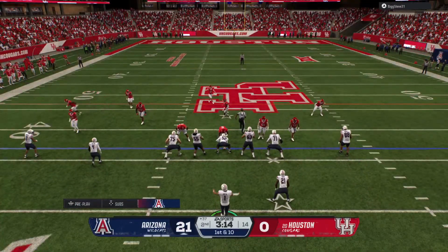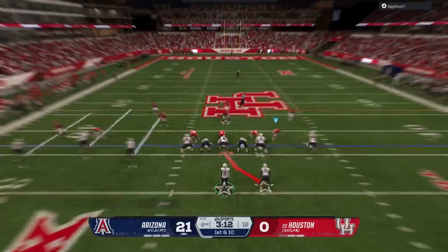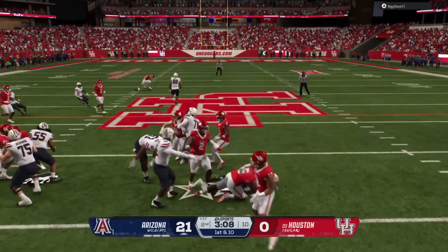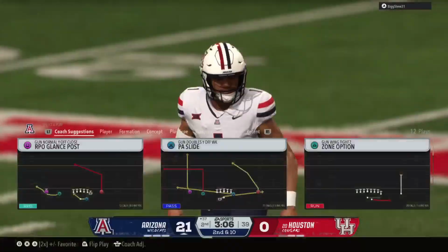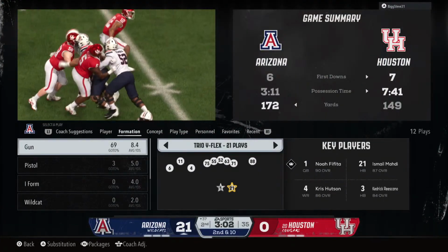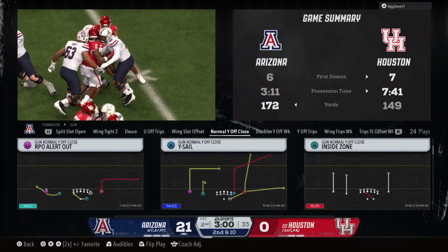Arizona going back to work with another first down. They'll run it from the gun, and the defense holds firm. No pickup at all on that play. Great job of containment by this defense.